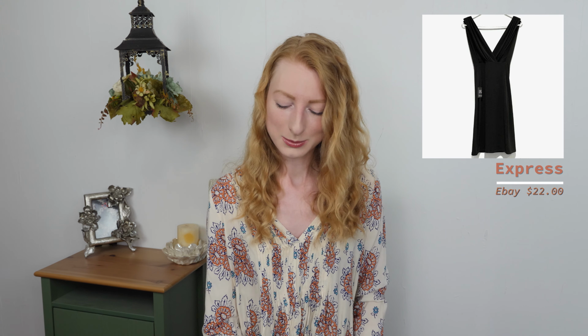I was trying so hard to find the modeled stock photo for this item because just having it on the hanger didn't necessarily make it look as presentable as I would have liked, but I was unable to find the stock photo for it, so I just went ahead and it didn't matter. It ended up selling anyways.